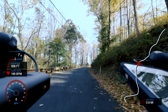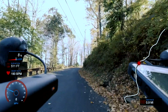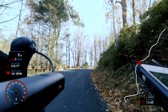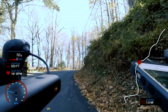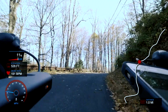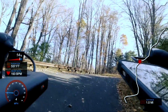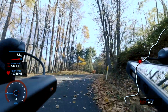And so I am putting this in the lowest gear possible, just pedaling, and heart rate pretty high. And so I'm still pedaling here, breathing pretty heavily, 13%. It's interesting actually when I look at these gradients as I'm watching the video, how steep these roads can get. I almost wonder what it's like in the winter time, living in this neighborhood.